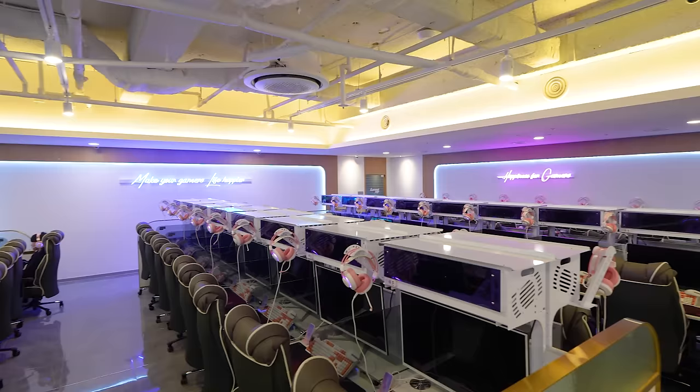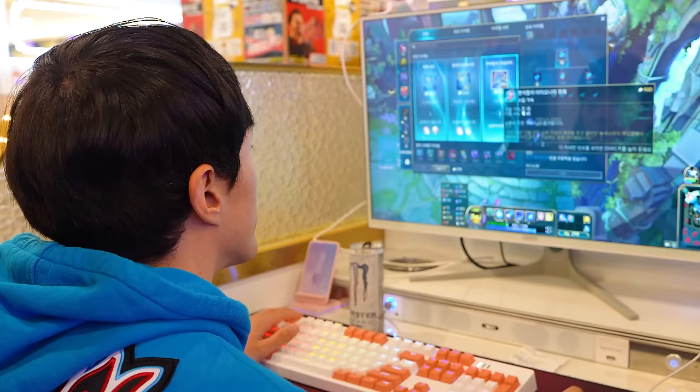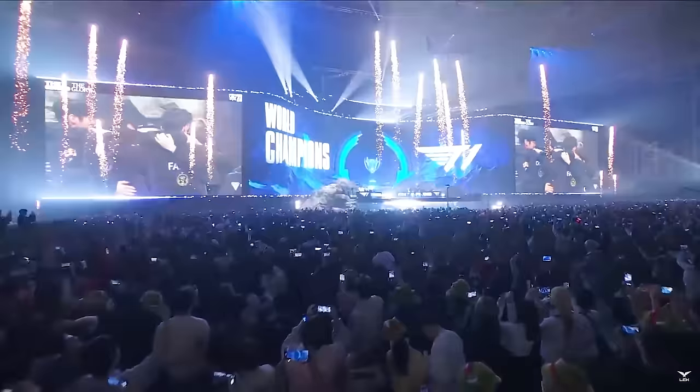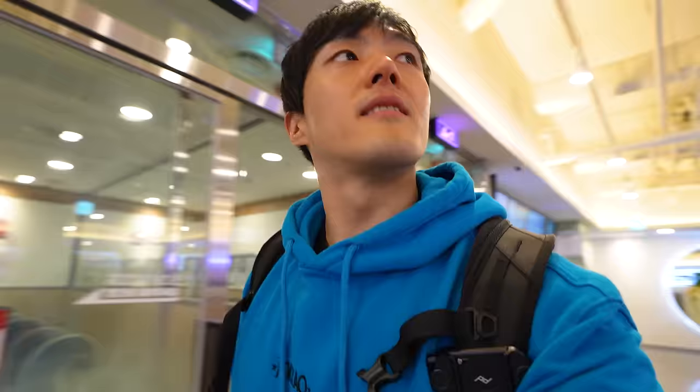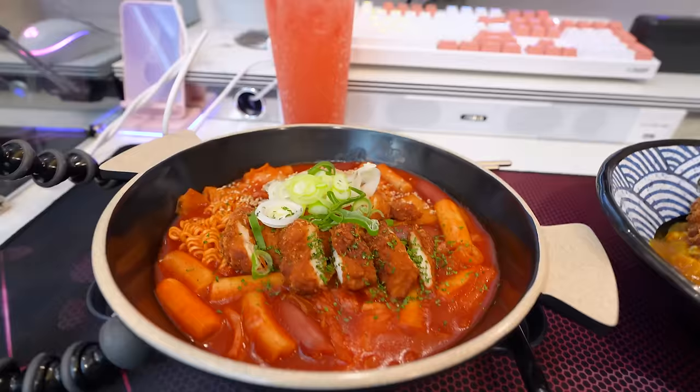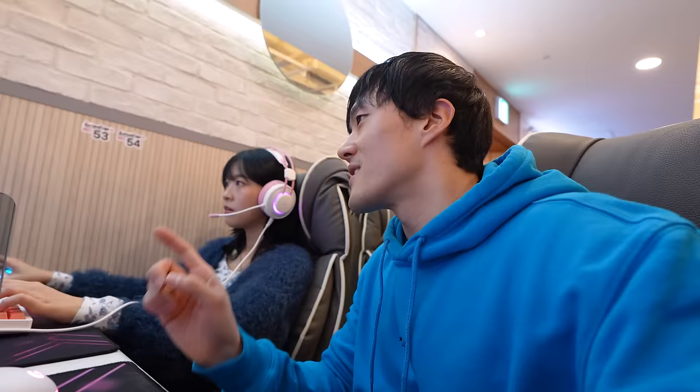In Korea, an internet cafe, or PC방 in Korean, is way more than just a place where you can pay to use one of their gaming PCs. In this country where esports is actually considered a sport, it's a place where you hang out with your friends, eat foods that are surprisingly delicious, and even make new friends to play games with, like I'm going to do in this video.